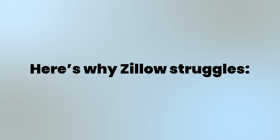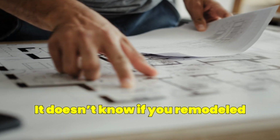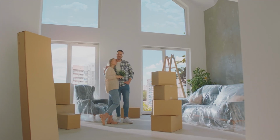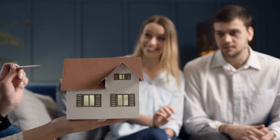Here's why Zillow struggles. It can't see your upgrades. It doesn't know the flow and layout of the property. It doesn't know if you remodeled 2 years ago or 20 years ago. It doesn't walk through the home and go, whoa, that backsplash needs updating. I do that. It can't account for local buyer demand or recent changes in the market.